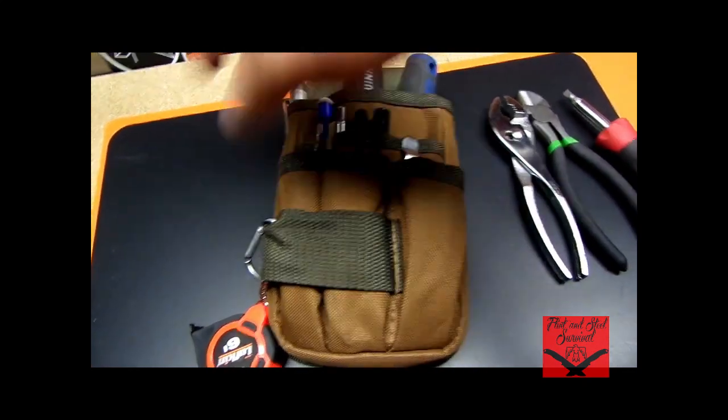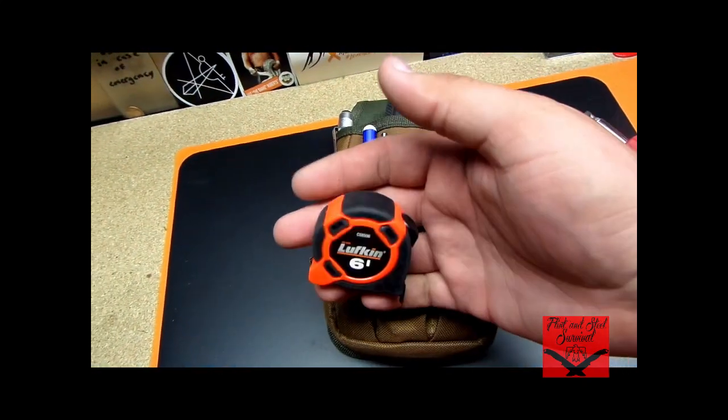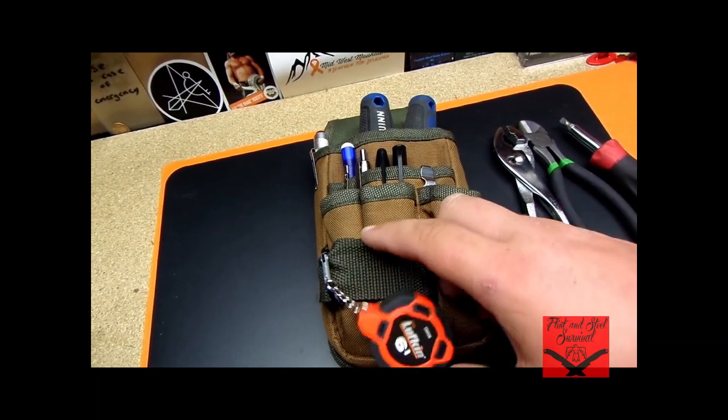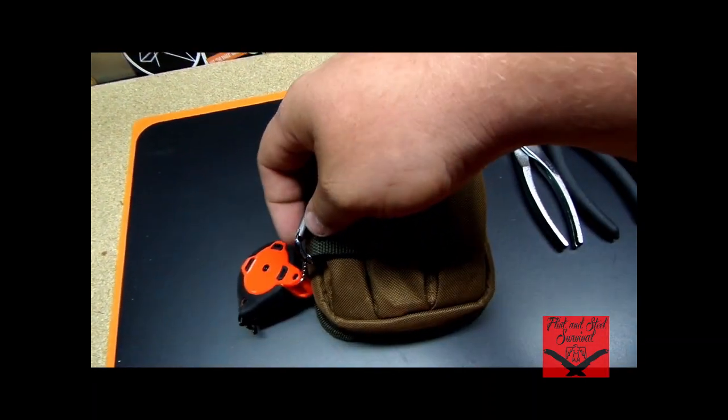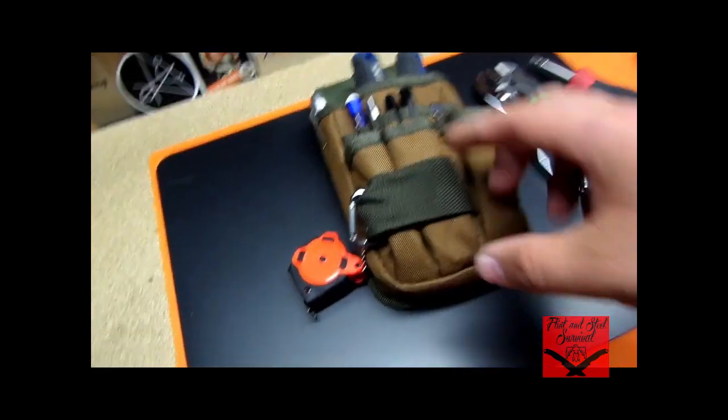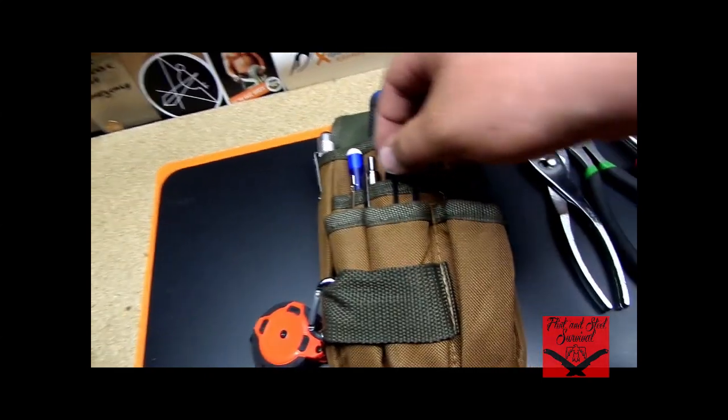Next up, second row, or I guess we can talk about my little 6-foot tape measure. I have a 25-footer in my tool bag, but most of the things that we do, 6 foot's fine. I just put it off this little carabiner so I can clip it off and on really easy, and it's just out of the way. It kind of just dangles there.